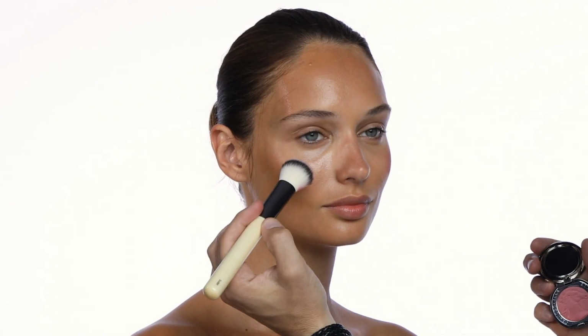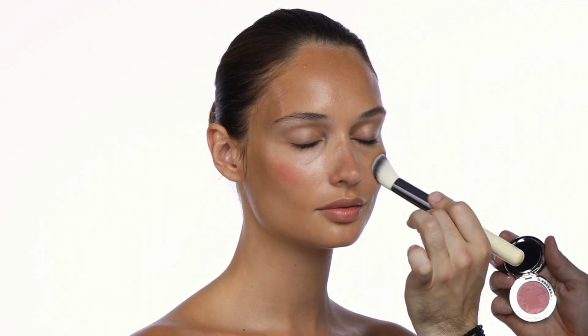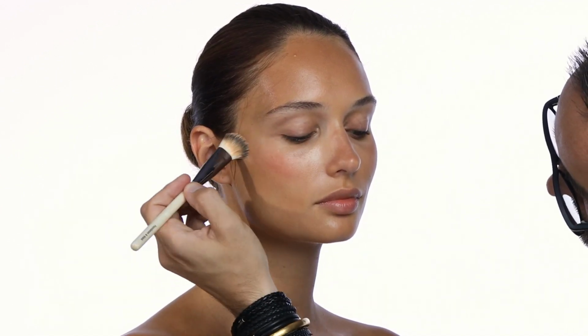I use the sculpting brush to apply blush to the cheekbones. I use a little bit more than you'd think because I'm going to go over it with foundation. I use any excess product on the foundation brush to gently blend the blush into the face. This creates a natural looking, come from within glow.